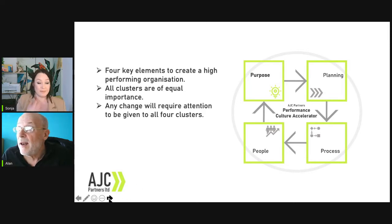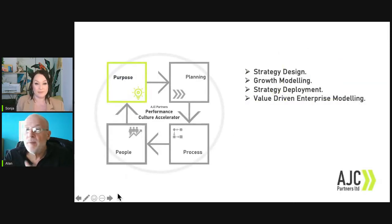So the first one, purpose, strategy design. I suppose the simplest way of designing strategy is for the owners or the leaders of the business to say, why are we here? What do we want to achieve? And as you start to answer those questions, you start to get towards what is growth going to look like? Where is it going to come from? And this also engages people then in quite interesting conversations.